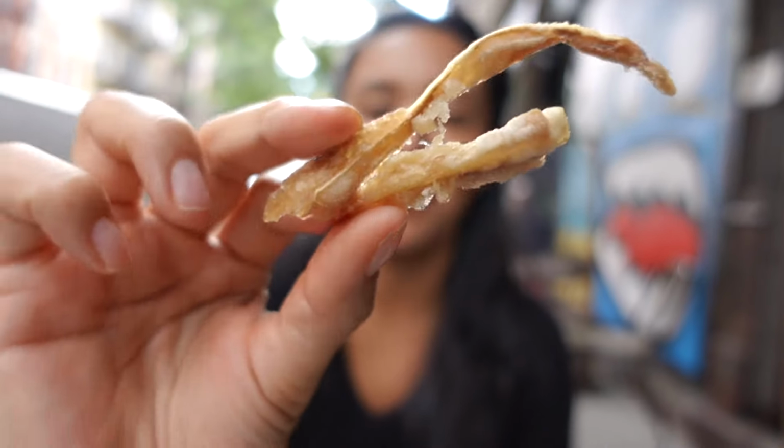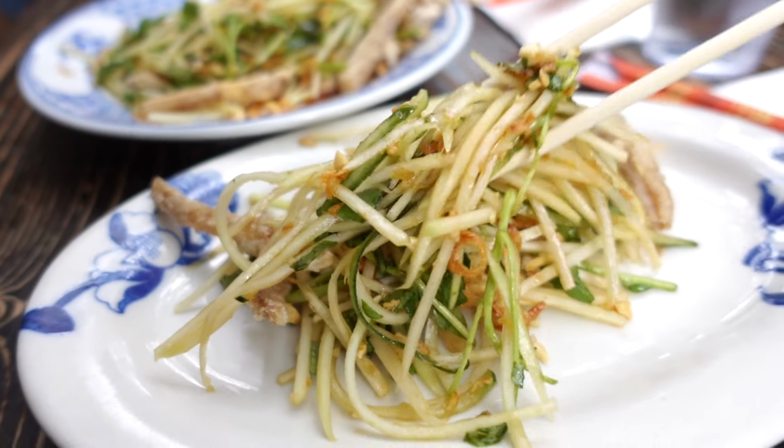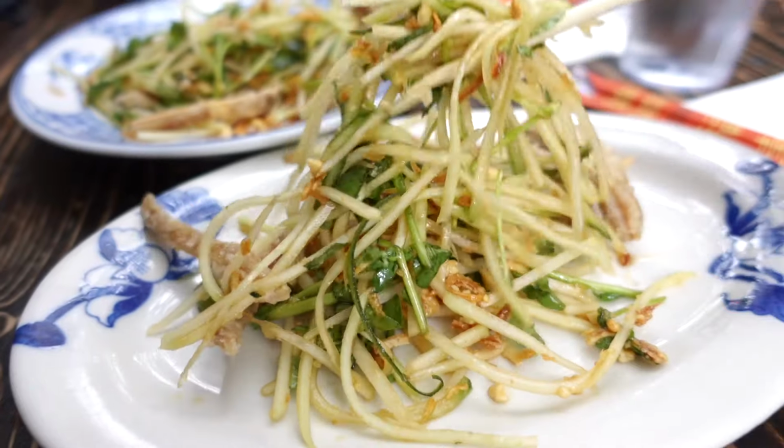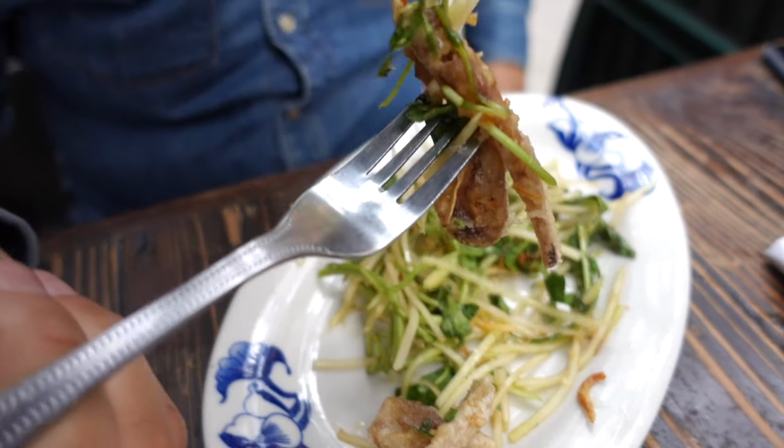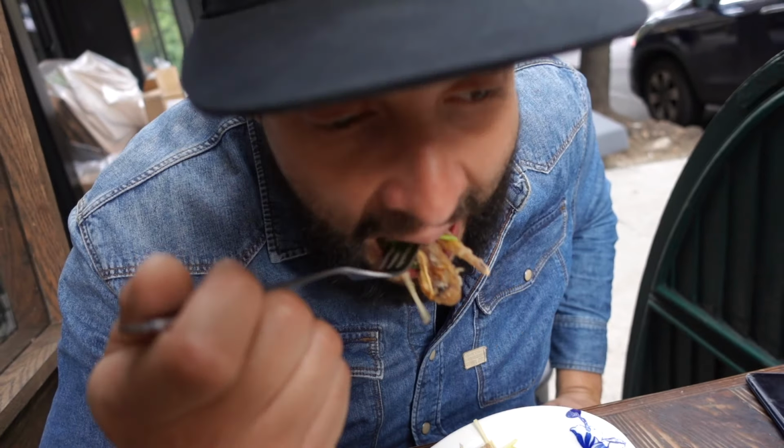These are the crispy pig ears on top of the salad. They're so beautifully fried. Can you hear that crunch? It's gelatinous and crispy. Perfect texture. Those pig ears sit atop a shredded papaya salad mixed with watercress, a spicy, sweet fish sauce, fried shallots, and crushed peanuts.